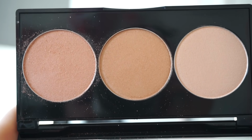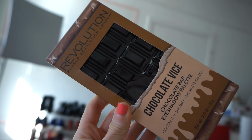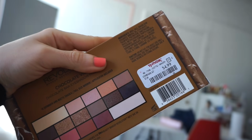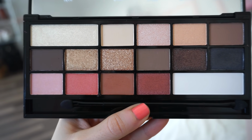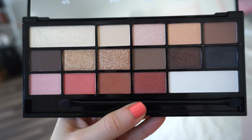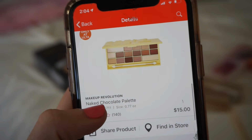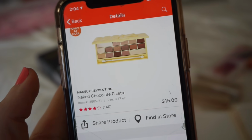Why am I whispering? The next palette that we have up is the Chalk Advice palette from Makeup Revolution, and this I purchased for $4.99. And here's how the palette looks on the inside. It's really, really beautiful. There's a selection of mattes and metallics. I can't find that exact palette online, but Makeup Revolution has a bunch of these chocolate bar type palettes, and they retail for 15 bucks. So I saved a few bucks on this one.